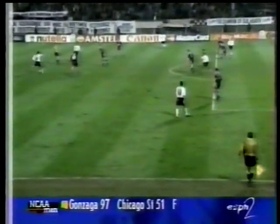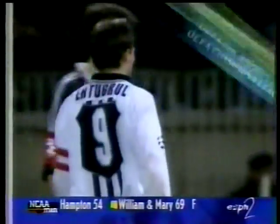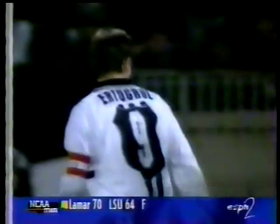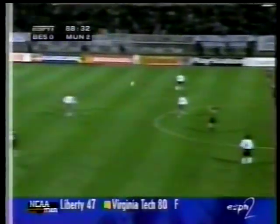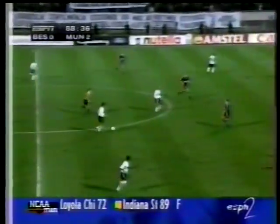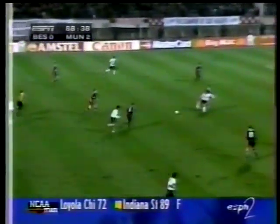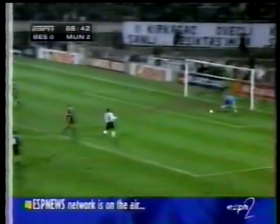So time now starting to run out for Besiktas. See the player on the far side just stepping into an offside position. That was Ertuğrul. Another player with a lot of international experience. 11 international goals in some 26 appearances. We haven't seen too much of him today.